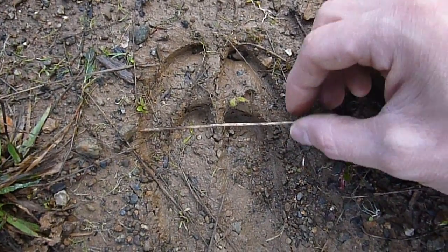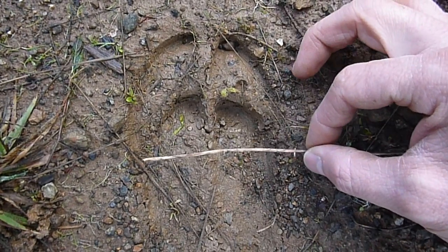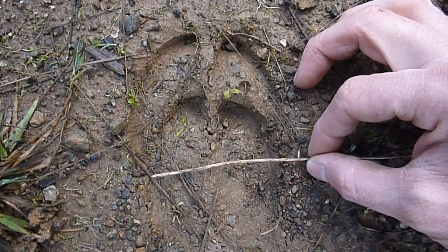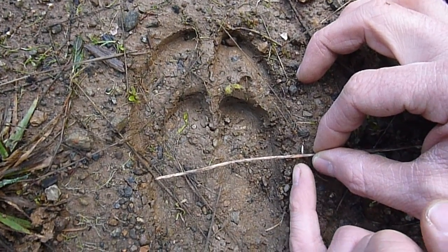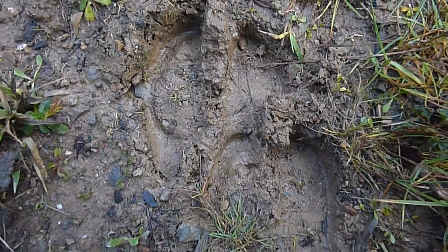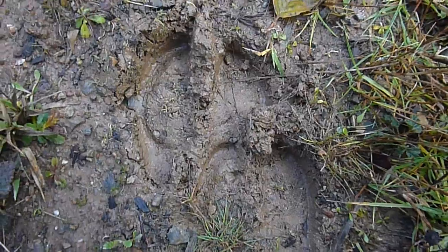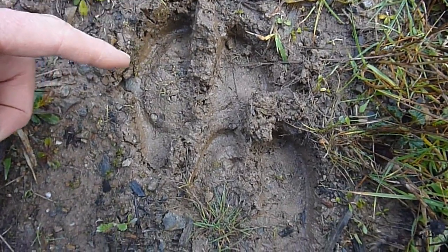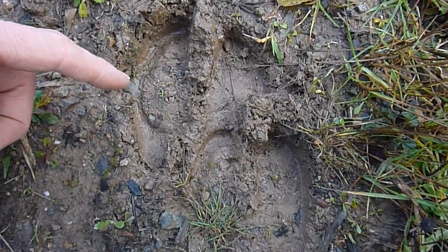The front track is measured, and that width is compared against the width of the hind track. A much greater width indicates a male elk. Qualitatively looking at the track, notice the nail on the outside of the hoof and how round the front track is beginning to look. This is an indication that we're looking at a bull elk.